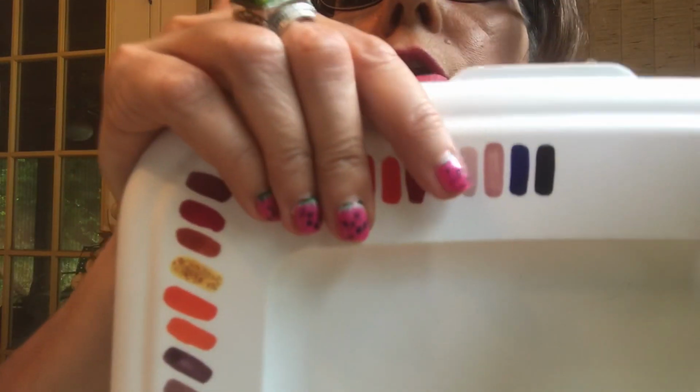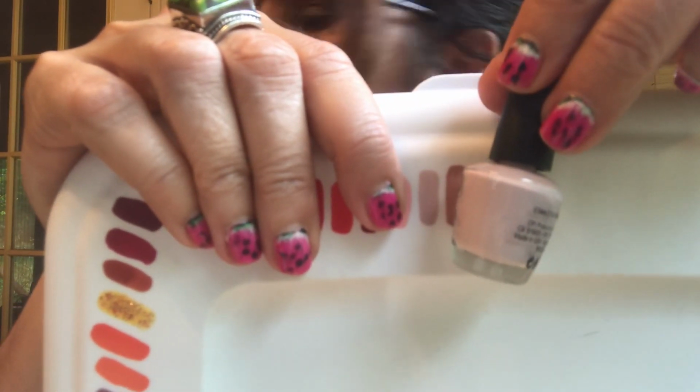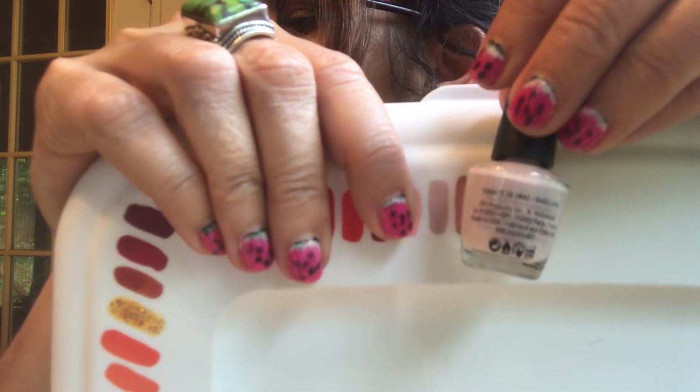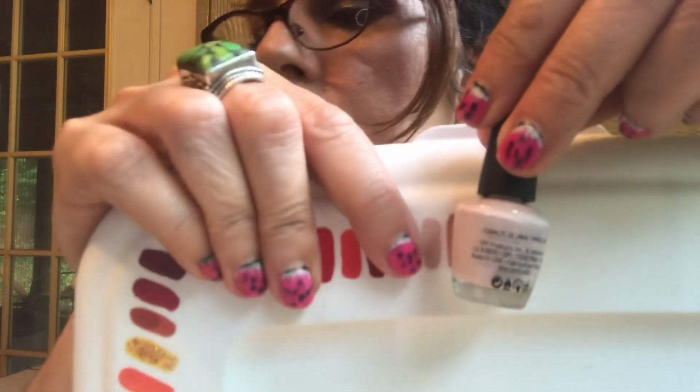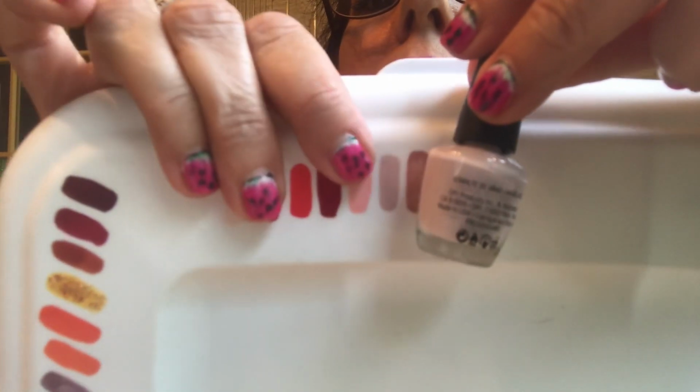Love that. Next we have Don't Bossa Nova Me Around. And again, that was from that previous little mini collection that was included. So that is the Don't Bossa Nova Me Around, and that was in that nude set that I just showed previously in the blue box. So that is just a great nude without pink. Just a great, great kind of a tan buff nude.